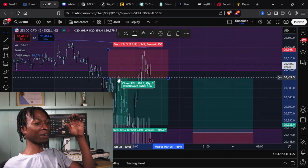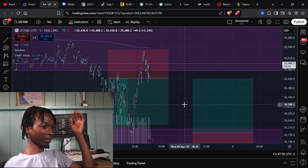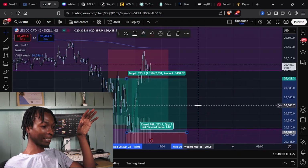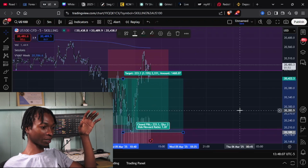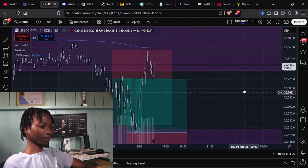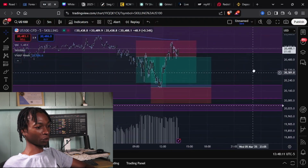Price lit, bro. Everything was sniper entry. This one right here on the 5, sniper, wicks on that entry all the way down to TP. Then for this trade right here, if we could just, wow, for both trades we have almost zero drawdown.